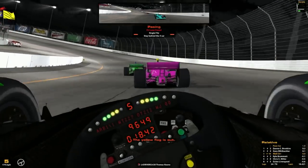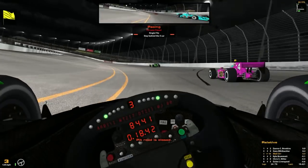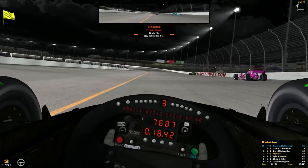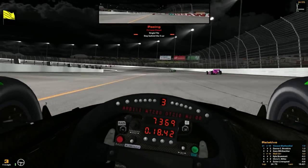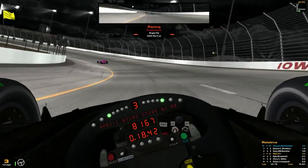The yellow flag is on, come on out. Line up, single file. Pit road is closed. Ooh. Okay, so we basically are back to right where we were previously. That's the 4 car. Well, it's definitely a little bit more exciting than planned.